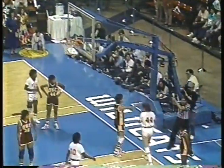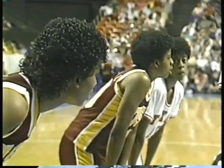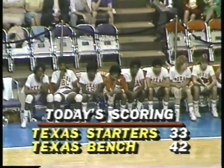And a foul will go on Karen Howell. Howell coming around from behind, committing her first. Karen Howell out of Portland, we mentioned, the deadly perimeter shooter who has had some outstanding games, and they're going to need her outside shooting if they're going to come back in this one. I think the reason she has been relatively quiet tonight is this Texas pressure defense does not allow an outside shot without at least 2 hands, maybe 4 hands in your face.